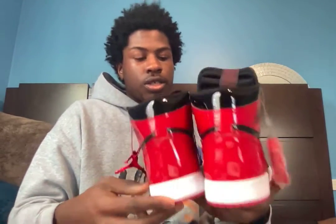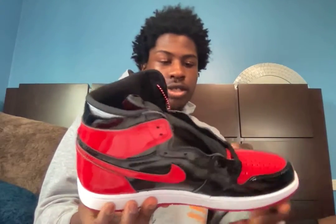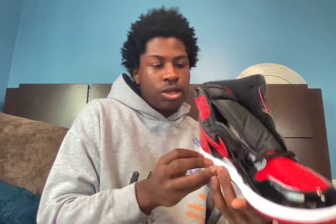I'm gonna tell y'all this, I'm not able to try these shoes on because it's not my size. I originally wear a size 12. So yeah. Overall, this is a pretty dope sneaker, I would say. Trying to think, what don't I like about this sneaker? Honestly, I would say it's a little too shiny, for real. But other than that, this is a really dope sneaker, for real.